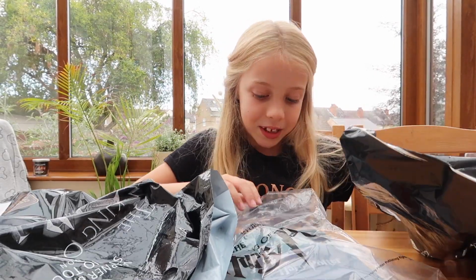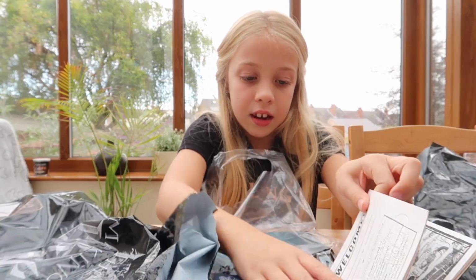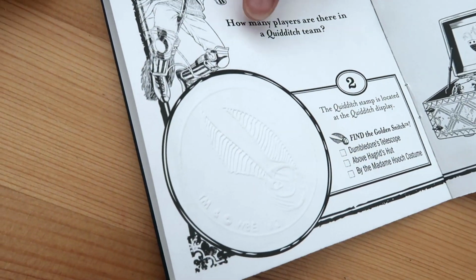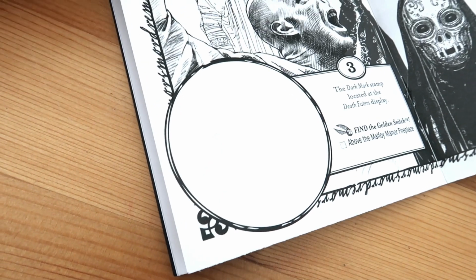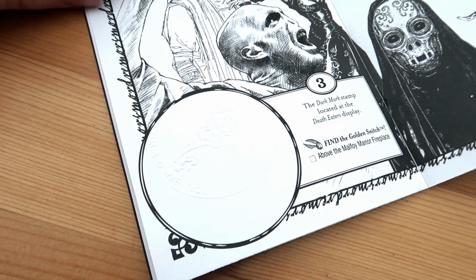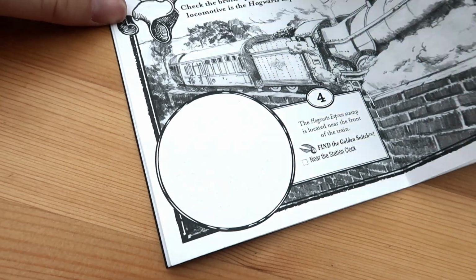So first, we have a little passport a cast member gave us, and you can collect stamps. There's a Gryffindor one. And then this is the Golden Snitch. And this is, it's kind of wonky, I think the Death Eaters one. Then there's Platform 9 3/4. I really like that one.